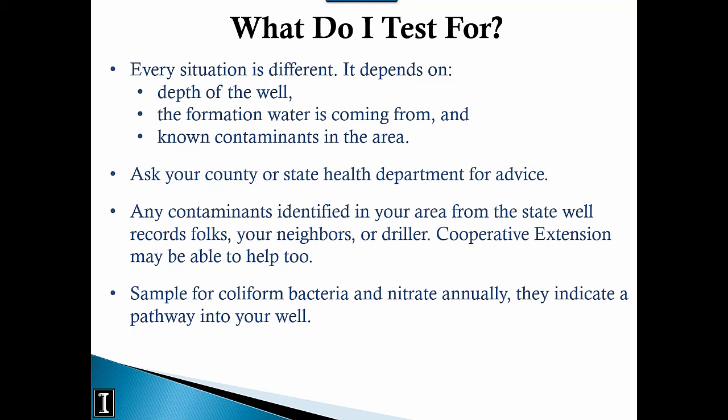Depending on what their role is, co-op extension, at least in Illinois, there's some extension folks who have made working with private well owners more of a priority than others, and so they may have more of a background, and they help out around the state when needed, instead of every co-op extension agent having the same level of skill, if you will. So it's about finding the right person who can help you with those decisions.